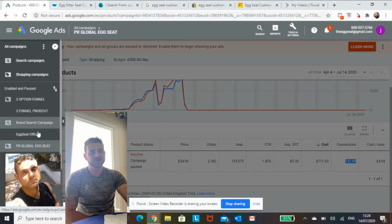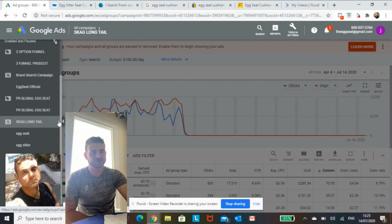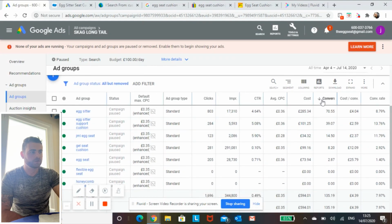I had some SKAGs running as well. Barely ran them, to be honest. SKAGs were just the keywords that I was using. You can see here, spent 285, got me 70 conversions. Sometimes Google tracking is a little bit slow. That's why you're seeing the 0.55, 0.07, right?